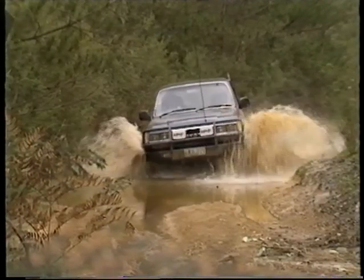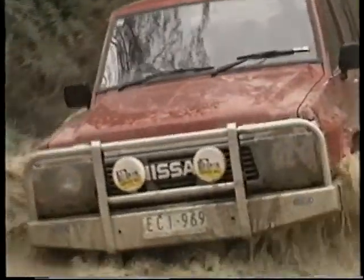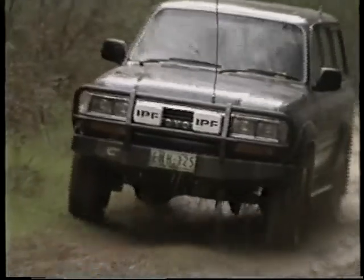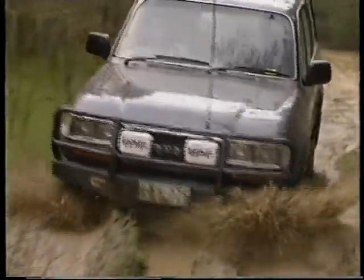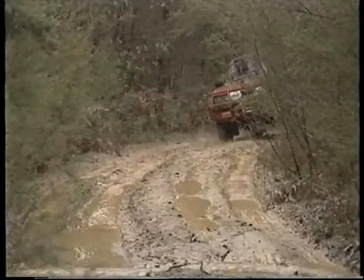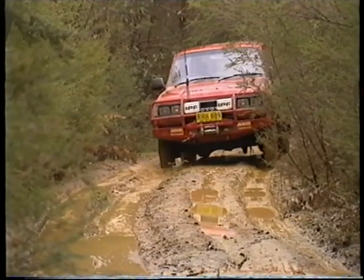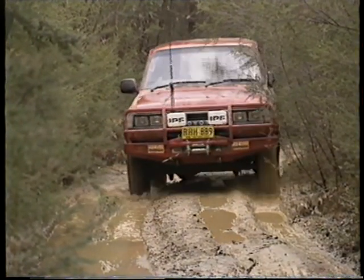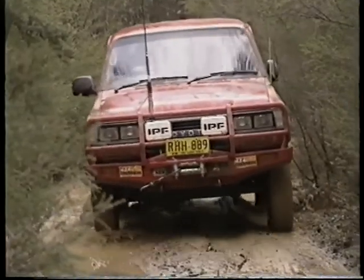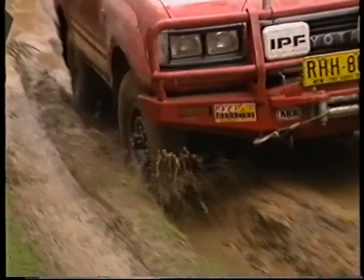Speed and power are essential. Tyre pressures also play an important part. The main thing is to keep moving. Low second or third are probably the best gears, but it really depends on how deep and sticky the mud is. Keep up a steady pace. If you begin to lose traction, move the steering wheel vigorously from side to side to help the tyres maintain their grip.